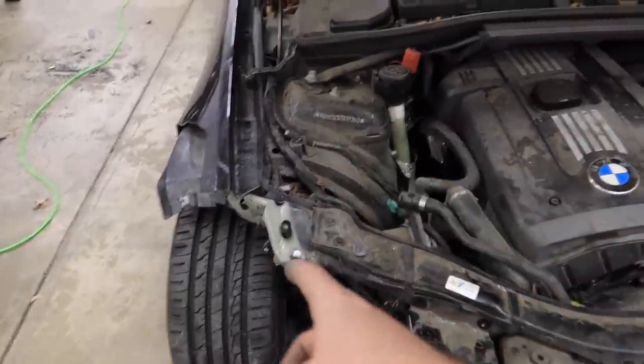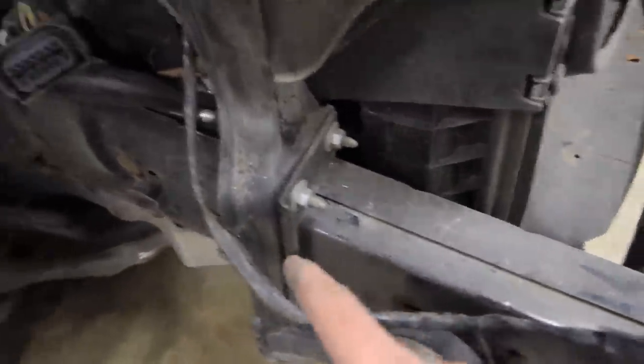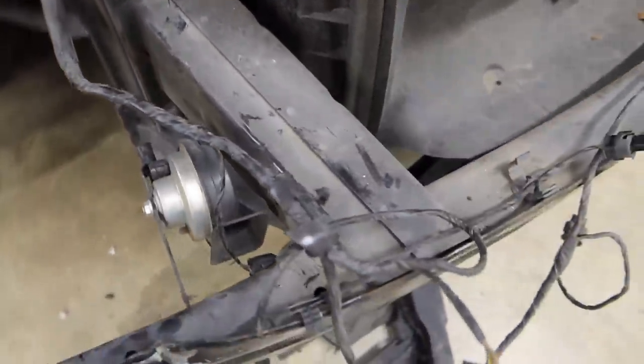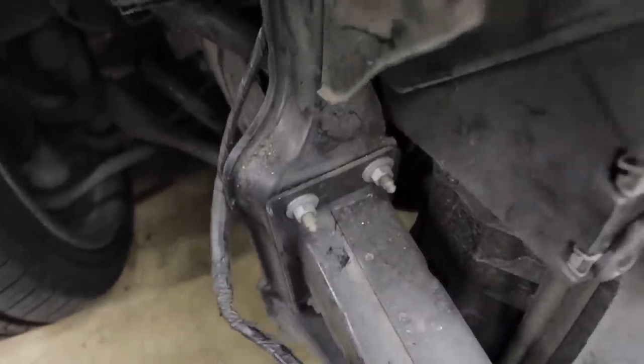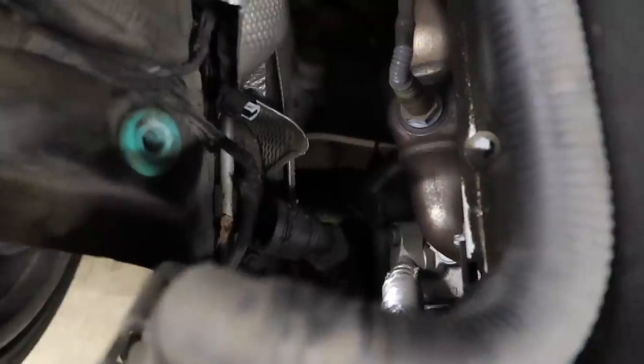But that is like the only significant part of damage. After removing everything, you guys can clearly see that the crash rail itself is in perfect shape. Thank goodness. That is like the biggest fear point. We couldn't get the hood to pop open, so I wasn't able to check from the top and everything. And you guys can see it looks really good. So we're not worried about anything here.